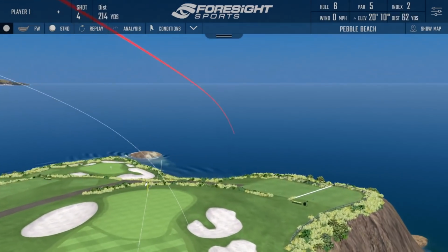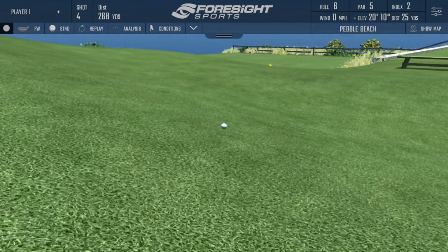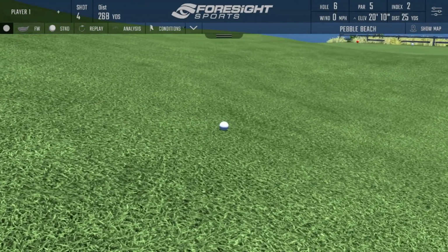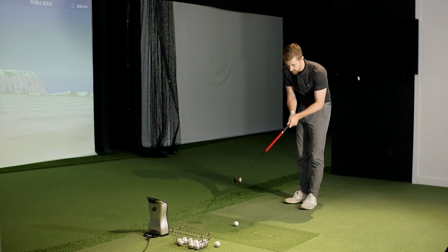It's close. It's just a question of wanting to draw it, but I'm either starting it too far left and not drawing it, or too straight and drawing it too much. Good numbers on that. Really good strike on that one. Wow, 163 ball speed. It's quick. So the face is pretty square.